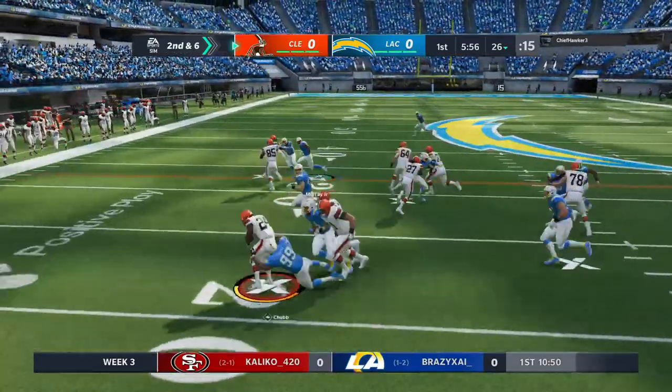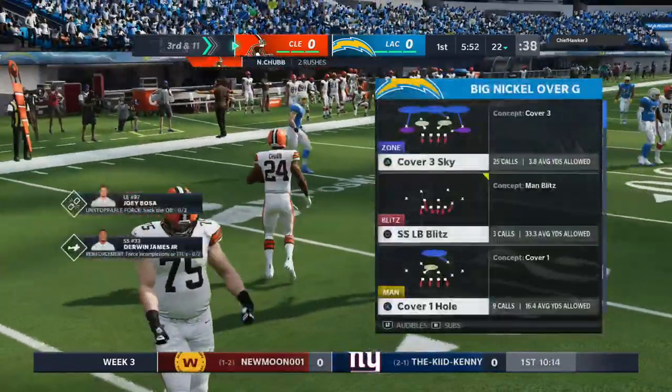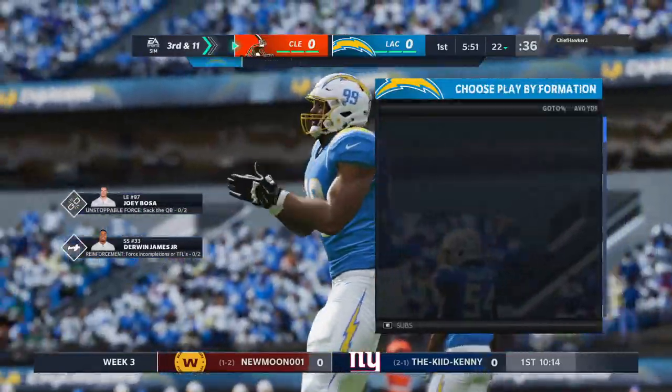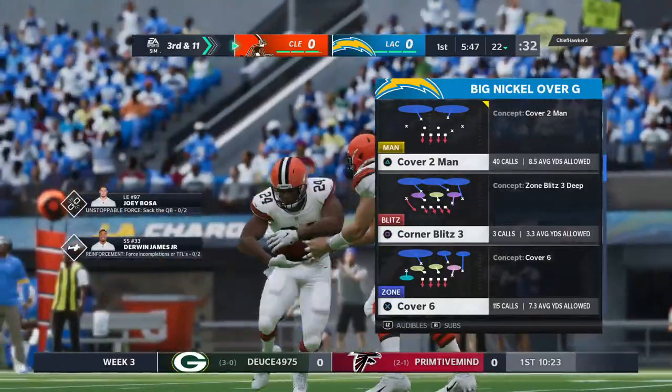They give the Chubb out of the gun. And this one goes nowhere. Losing yardage back at the 22. Jerry chalked that up as a 4-yard loss. And now it's third down.